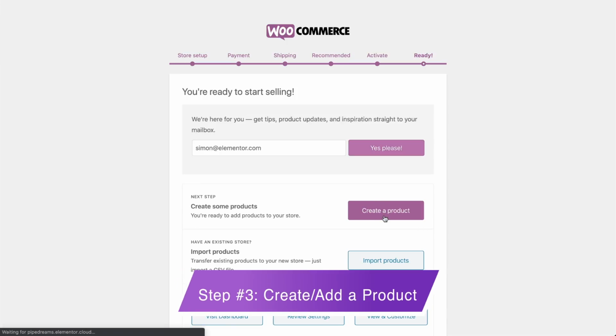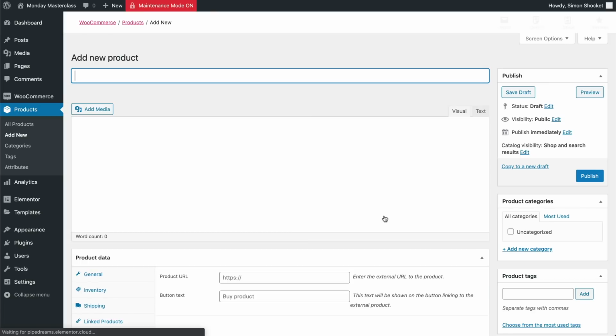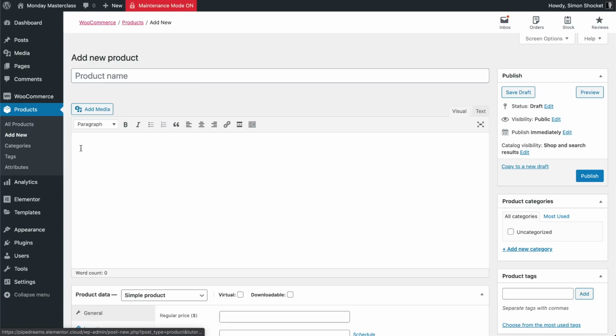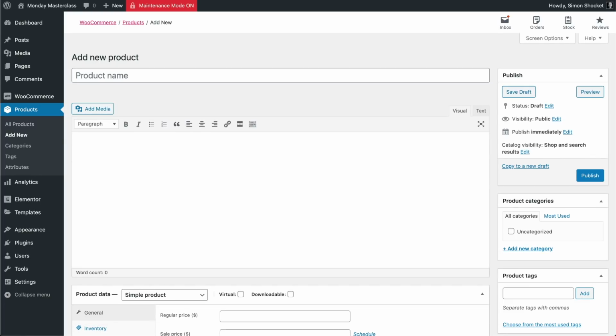And with the setup done, we'll move on to step 3, create or add our first product. We'll click on the Create a Product button, which will take us back to the Products tab, just below the WooCommerce tab on the WordPress dashboard. And this is where we'll be able to add, remove, and edit all of our products.